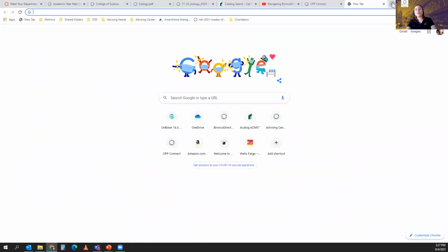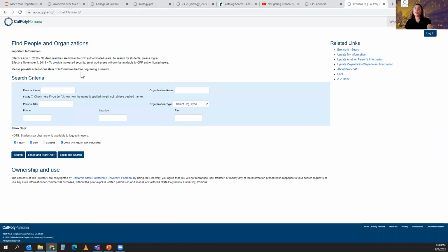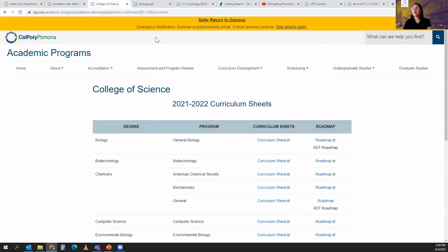Next, we have what's called Bronco 411. This is our directory for the campus. And so if you are trying to find a certain staff member or faculty member's email address, you can always put in their name here. So let's say Dr. Laura Chase, our kinesiology department chair, and click search. And it'll tell you where they're located, and it provides a contact form that will actually go straight to her Cal Poly email address. Also, though, if you log in at the top right-hand corner, it'll actually provide you her direct email address as well. So this is a very important resource to have and to know how to navigate.